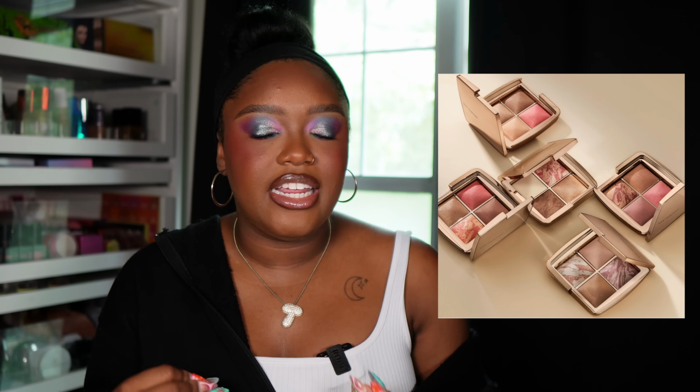I don't know if I talked about this in my last purchase or pass, but Hourglass gave us the opportunity to customize our own palettes. Unfortunately, this was only for those of us in the US. Hopefully they bring them to other countries because I feel like this was an absolute hit. The custom palettes completely sold out. The curated palettes completely sold out. And of course, I had to get my own palette. I had to create my own palette. I was like, this is the perfect opportunity to actually have shades in an Hourglass palette that I want. So that's what I did.